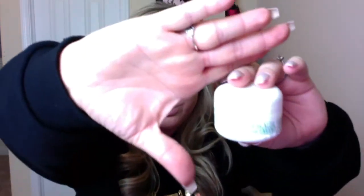Next up, I have an eye cream. This is from Mario Badescu. And my light's too bright for you guys to see. There we go. This is the Mario Badescu, and this is just his hyaluronic eye cream. Just a very nice basic eye cream.